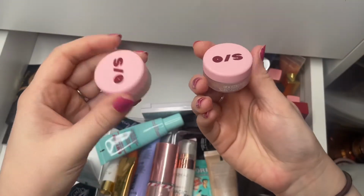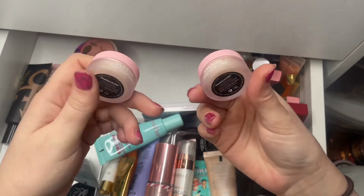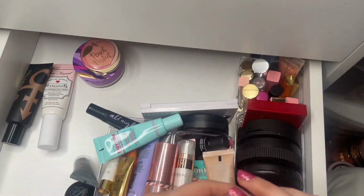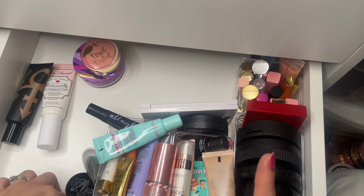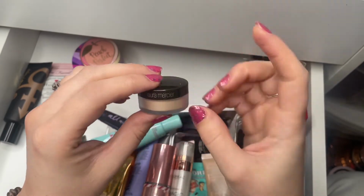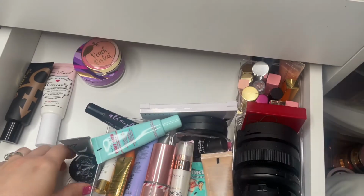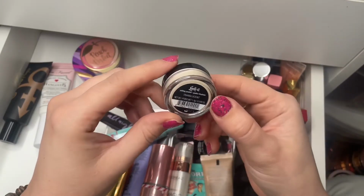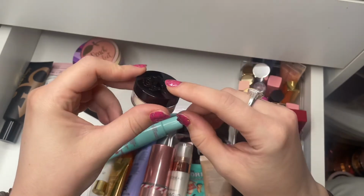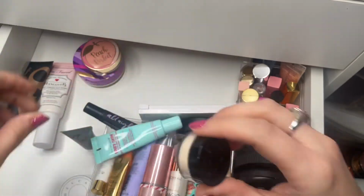All right, I've got some more little minis here. This is from Patrick Star's brand, which is One Size, and these are both in translucent. I will end up using these, but I have not tried those yet. And I've got this one from Laura Mercier, which is translucent. I have the full size one, so that's why I haven't used this yet. Also have the KVD Lock-It setting powder in the shade translucent. This is another one that people rave about in general, so I will have to try that one.